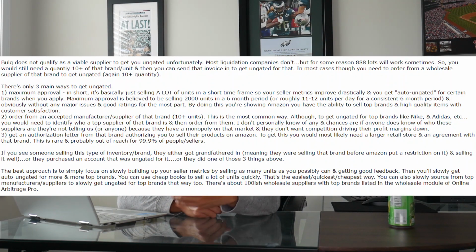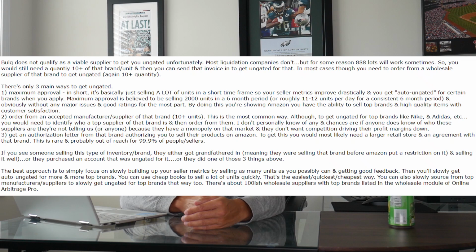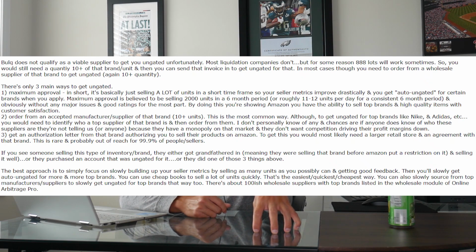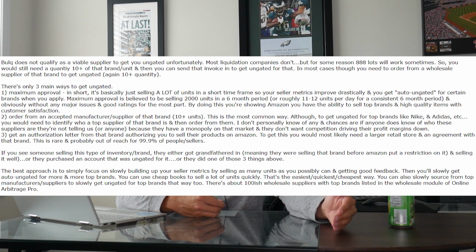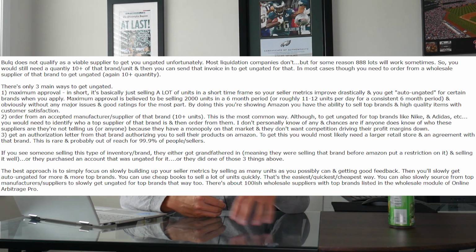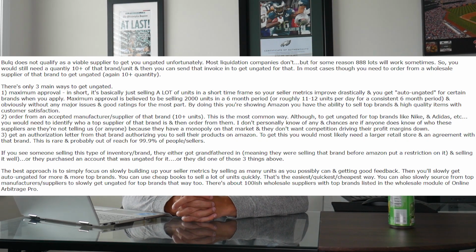So the third way, like we said, is to get an authorization letter from a brand authorizing you to sell their products on Amazon. To get this, you'd most likely need a larger retail store and an agreement with that brand, okay? In my experience, and what I've been led to believe by other people I network with that sell a lot more than me, it's extremely rare and probably out of reach for 99.9% of normal sellers like you and me, okay?